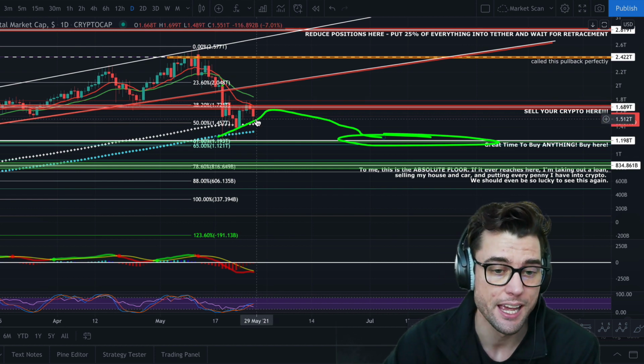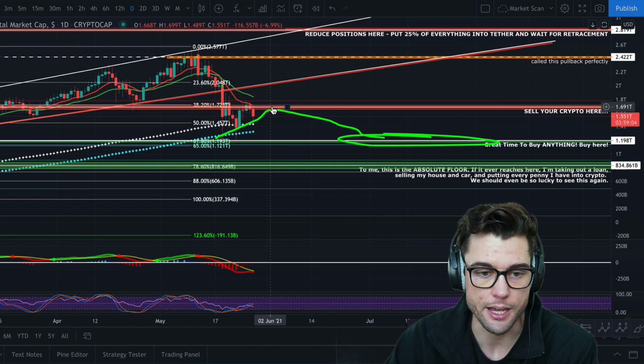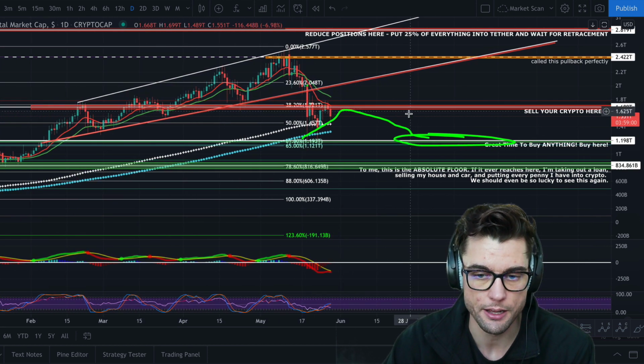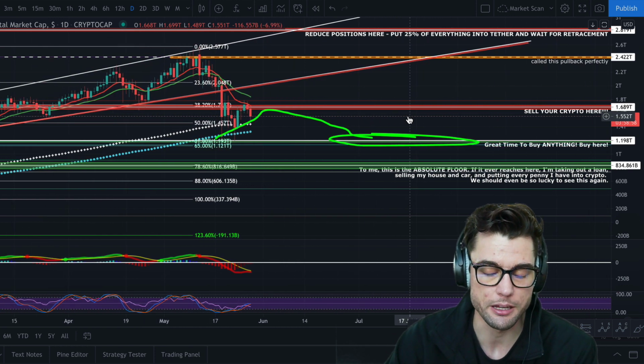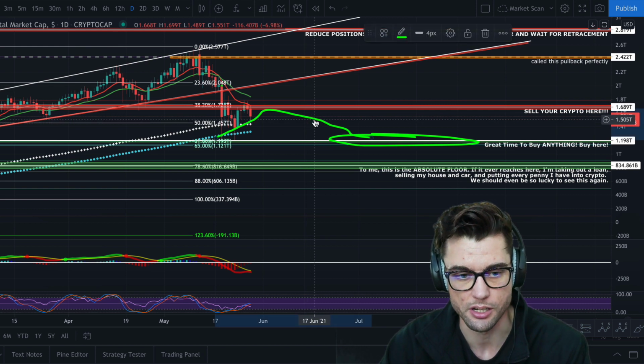And if that is the case, and it does jump back up, then I'll get back in on a retest, and I'll have to look at every coin individually. I'm not predicting the future. I'm just saying what I believe, probability-wise, is going to happen.